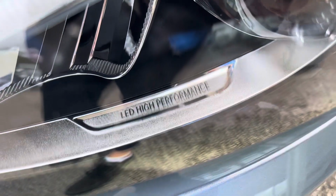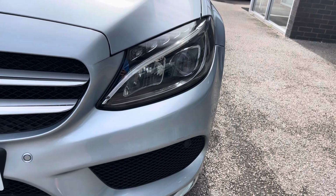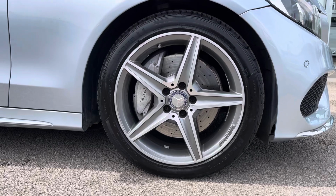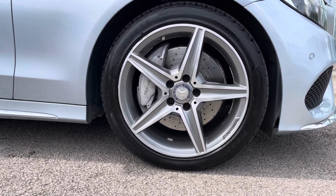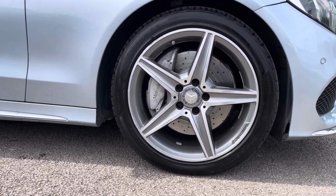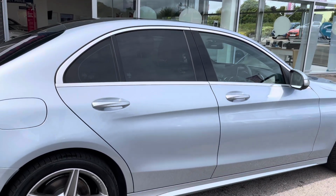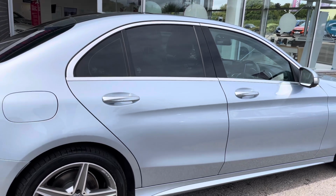To start off with, you have your LED high performance headlights, which are brilliant for illuminating the road ahead of you, especially in those dark conditions. You also have 18-inch AMG 5-spoke alloy wheels with a silver finish, really complementing the diamond silver metallic exterior colour. You also have privacy glass located in the rear and cargo area, ensuring any passengers or belongings travelling with you have the privacy they desire.